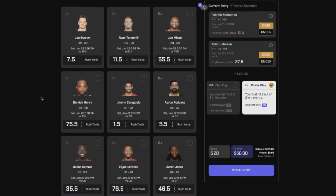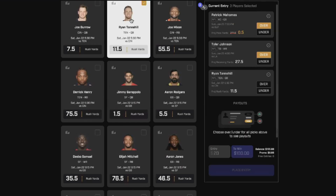Rushing yards is the one that I wanted to get into. I like this Ryan Tannehill over 11.5 rushing yards. Four of the first 5 games of the season when everyone was healthy, that was Henry, Julio, and A.J. Brown, smashed this number over 4 out of those 5 games. So I'm going to play that one.